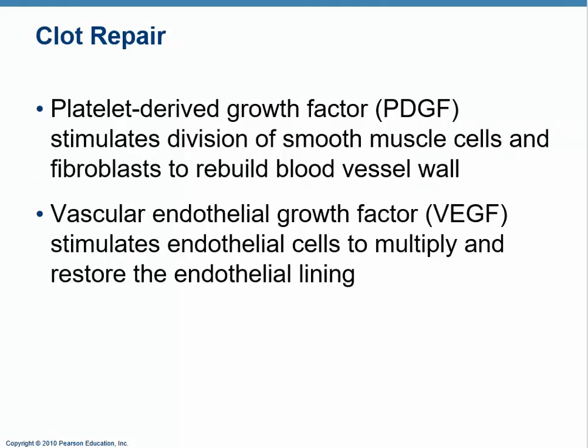Now it's time to repair, right? So there's two things that need to be repaired: the smooth muscle walls of the blood vessel and the connective tissue of the blood vessel, so those walls, and then the endothelial lining of the blood vessel needs to be replaced as well.